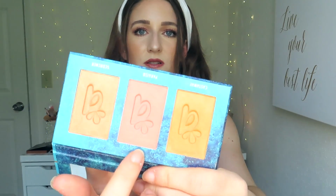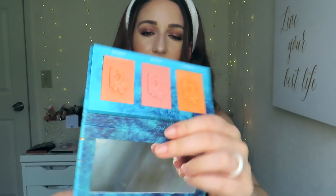blush. And I do like the formula. So I am definitely excited to try out the other two shades in here, especially the Paraiso, I think that's how you say it. This middle shade I feel like is going to be very pretty. So I am excited. I do like this one.